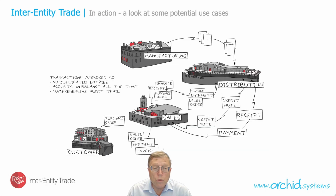Inter-entity trade automatically creates reciprocal documents, removing the need for duplicate entries to be manually created and checked, while also improving accuracy and auditability. In this example, when a customer order is captured in the retail company, a chain of transactions ripple through the distribution company to the manufacturing company, and back when the order is fulfilled, eliminating duplicate data entry.